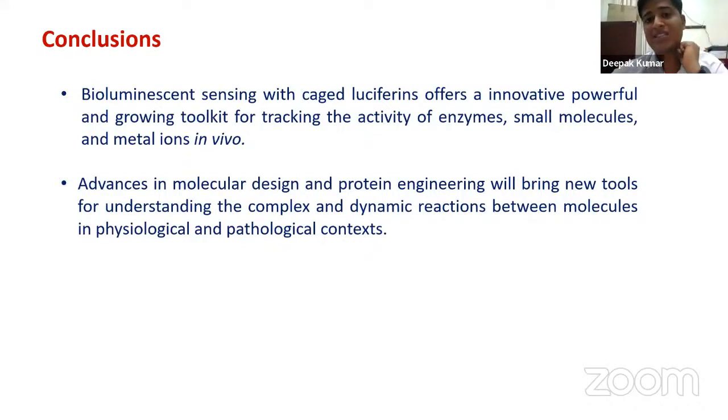So in this way, I will conclude my presentation here. Bioluminescence techniques or caged luciferins offer an innovative, powerful, and growing toolkit for tracking the activity of enzymes, small molecules, and metal ions in vivo. And advances in molecular design. Molecular design means you are improving the properties of D-luciferin molecules.